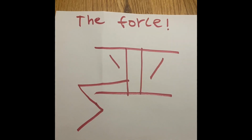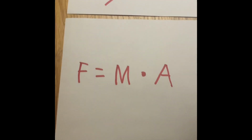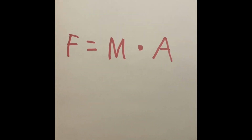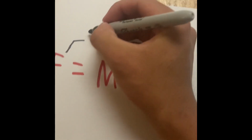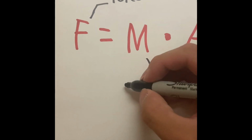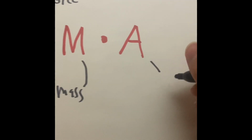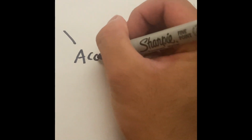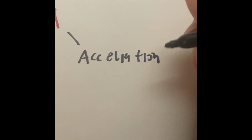So there's an actual formula that we're going to take a look at. So the formula is F equals m multiplied by a. F representing the force, m representing the mass of the object that's moving, and a represents the acceleration, the change in speed and velocity.